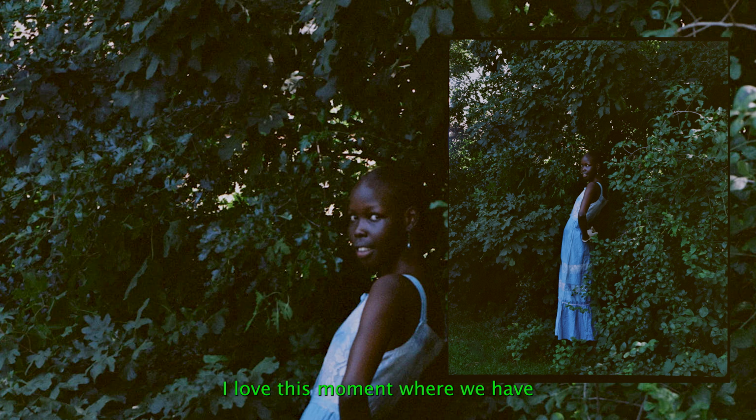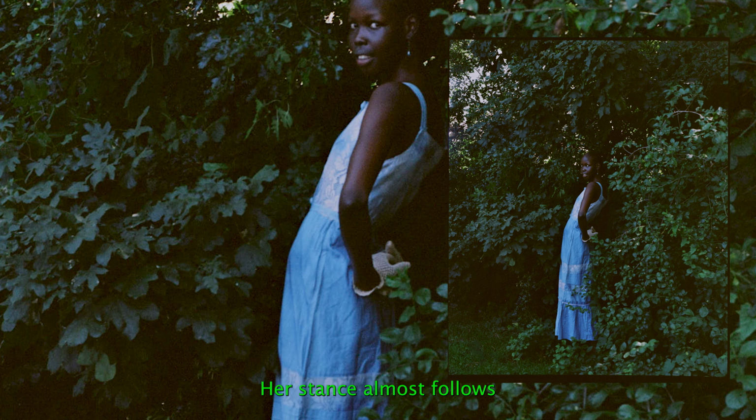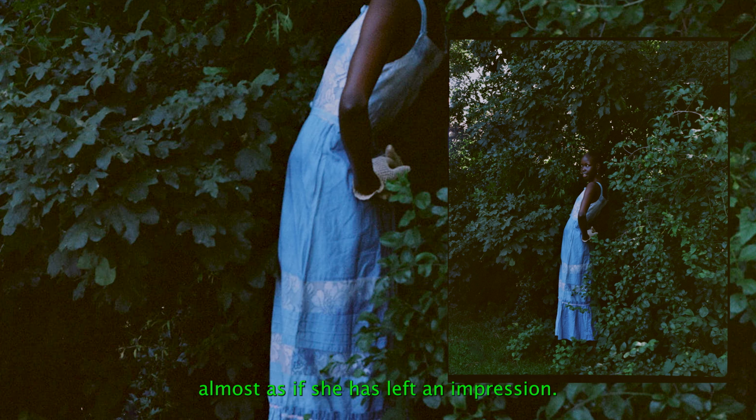For the blue dress, I love this moment where we have Josephina playfully posing and looking out from the leaves. Her stance almost follows the shapes of the leaves, almost as if she's left an impression. It's a super playful yet captivating shot.